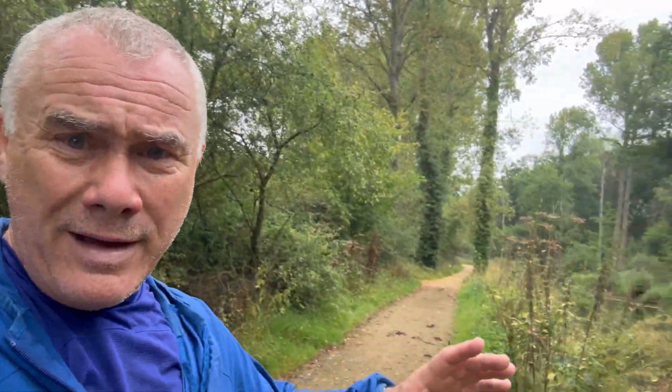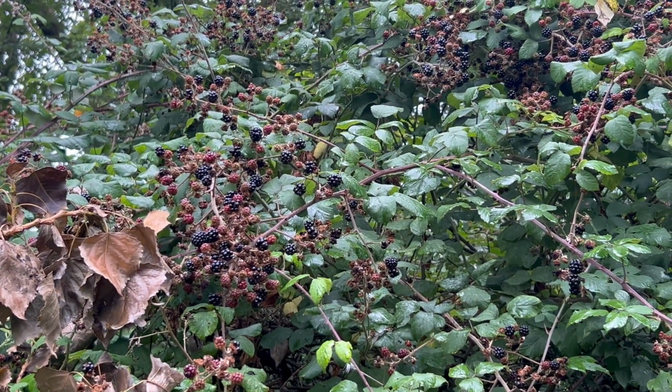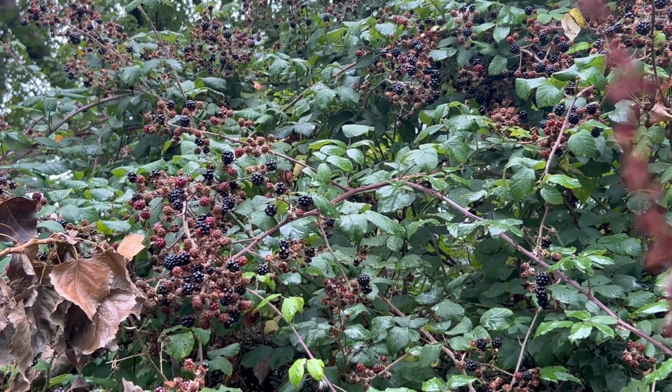Dogs down at the farm down there. But it is stunning, and you've got to come out to see this. And the blackberries. And the sloes for your sloe gin. Turn you around. Just check on those blackberries. Wow.